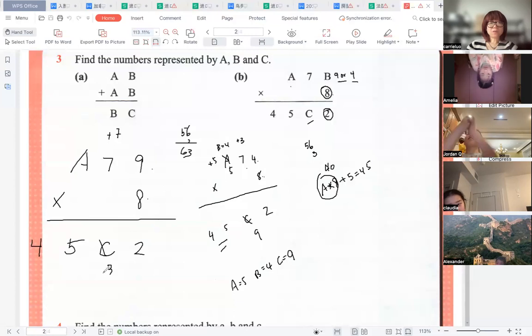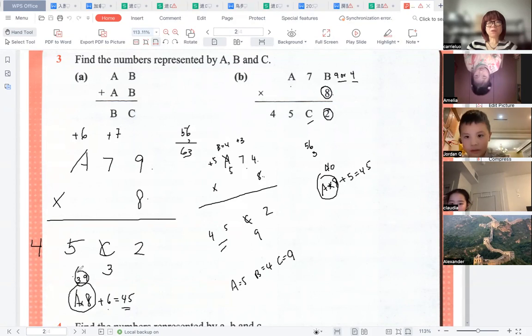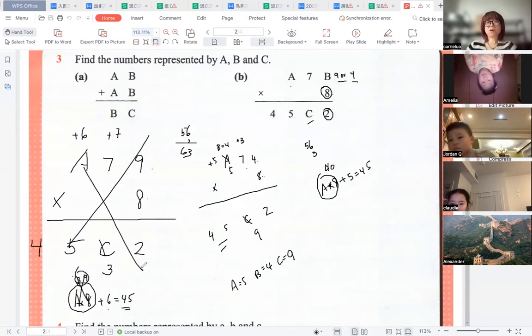So C equals 3, right? What's the carry over? So 8 times 8 plus 6 equals 45. So let's see, 8 times 8 equals what? Equals 39. 39 plus 6 equals 45, right? Okay, so because 8 is an even number, any number times an even number won't end up with an odd number. So this is impossible.